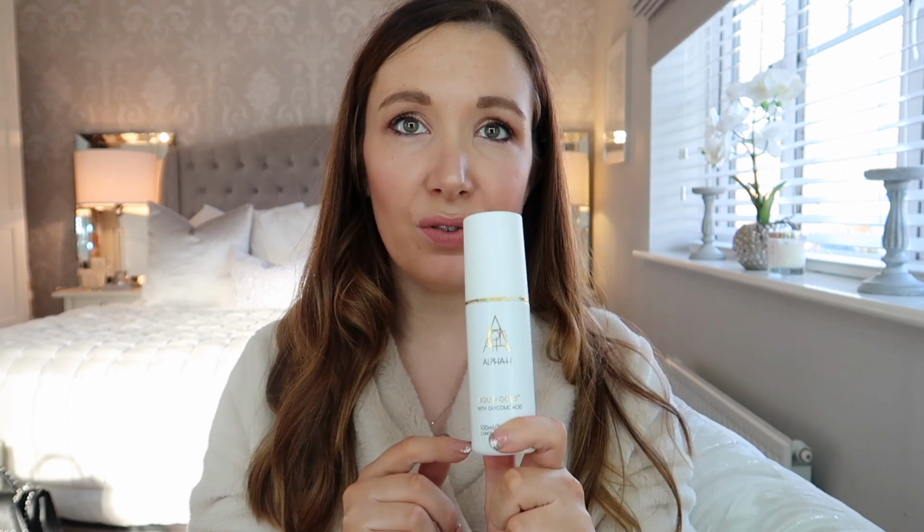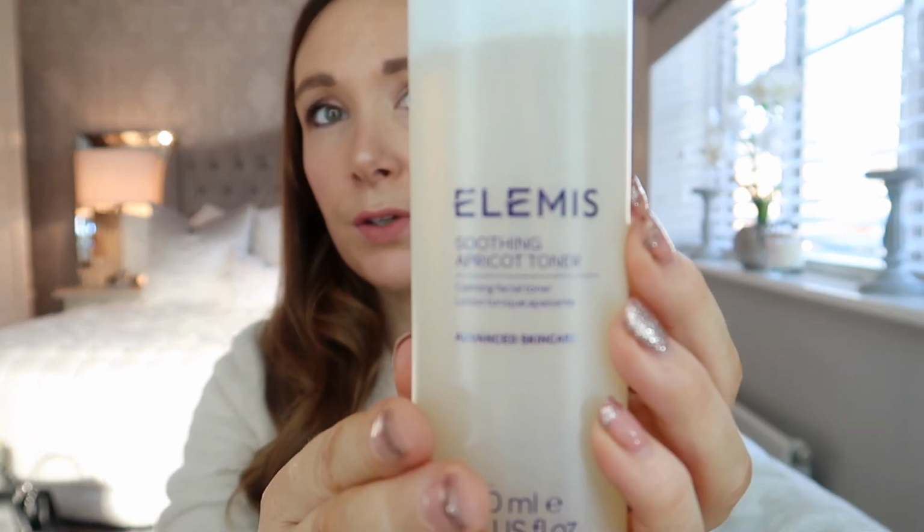So I'll use that, and then I put on my moisturizer, which I'll show you at the end. That's quite harsh on your skin, but it does do a really good job, and I really enjoy using that. But on the days when I'm not using that, my next step is to put on my toner. Again, this is from Elemis, and this is the Soothing Apricot Toner.